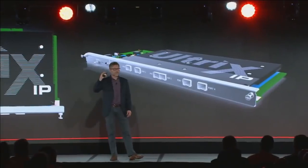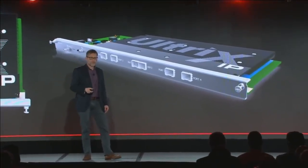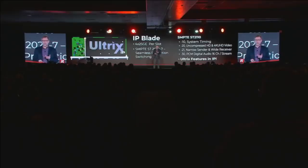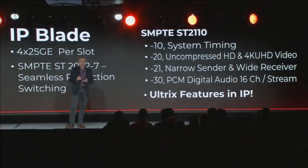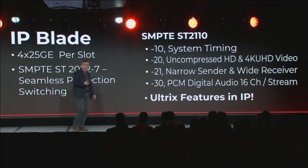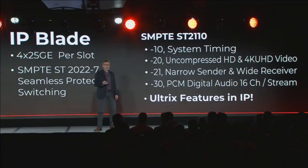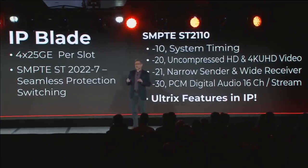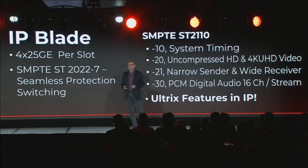Each slot has four 25 gigabit Ethernet ports supporting SMPTE 2110-10 system timing and definitions, -20 uncompressed HD and 4K UHD video formats. All the popular formats are covered. -21 narrow sender and wide receiver, very important for IP. -30 PCM digital audio with up to 16 audio channels per stream, and SMPTE 2022-7 seamless protection switching of all stream types.